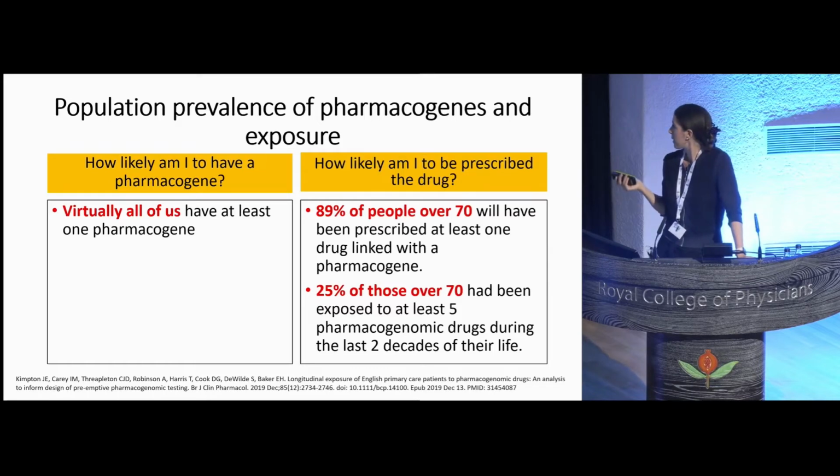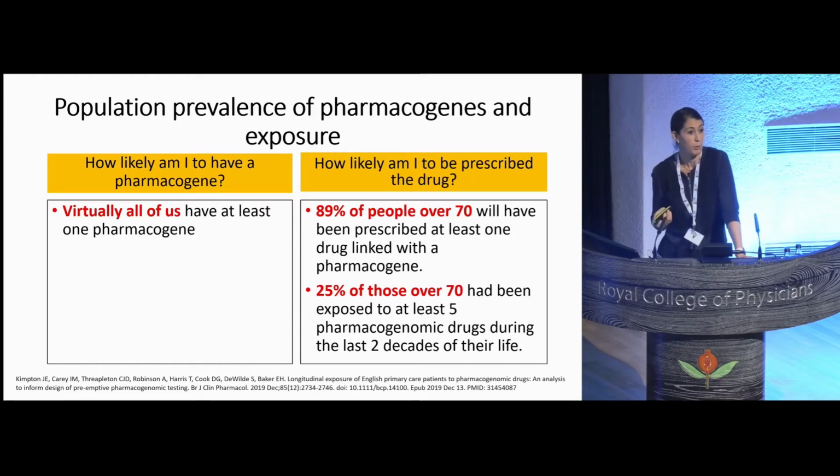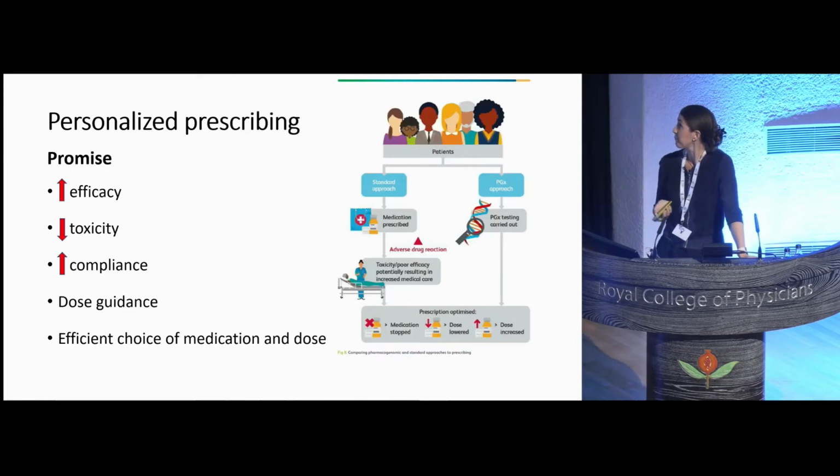And Prof. Baker's group at St. George's did a longitudinal study within the UK system that showed actually that the answer is you're really, really likely by a certain age. So almost 90% of people over the age of 70 have been prescribed at least one drug which has a pharmacogene interaction and would alter prescribing. And actually a quarter of people have been prescribed at least 5. And that's only in a 20-year span. So that's really quite significant, I think.